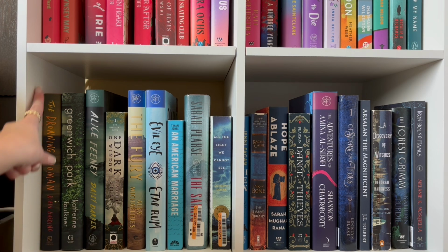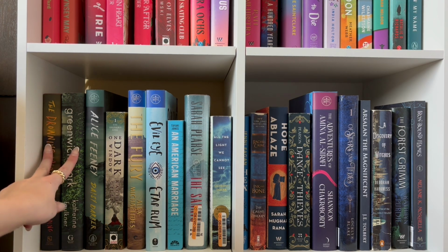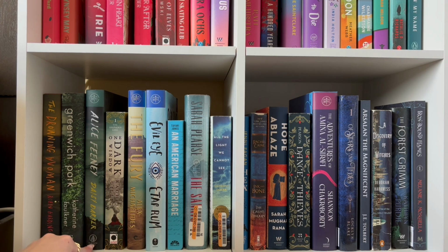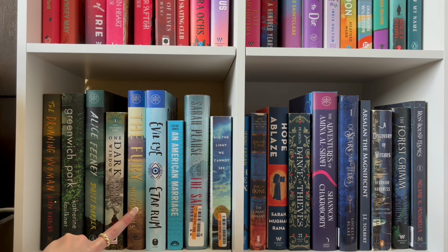The first two, I believe, are more psychological thriller mysteries. The third one, Daisy Darker, is a murder mystery, I believe. And then we have One Dark Window, which has been a bestseller for months and months. Apparently, it's a phenomenal fantasy duology. We have two books from Book of the Month, The Fury by Alex Michaelides, who also wrote The Maidens and The Silent Patient. I've read The Silent Patient, fantastic. I heard his other two aren't that great, so we will see.